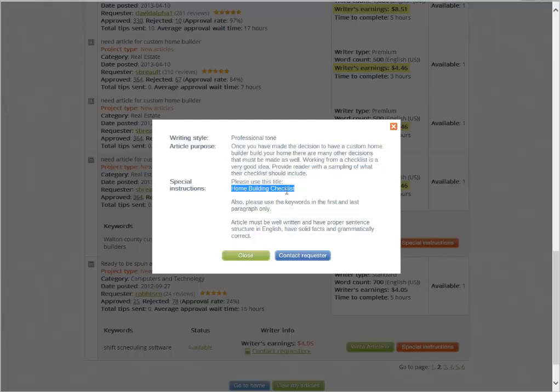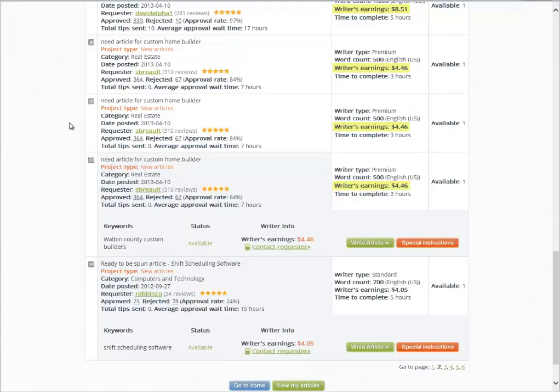This is the title for the article. And that'd be the keyword. It says here, only use the keyword in the first and last paragraphs. So this is the keyword. You would only use that in those two paragraphs, nowhere else. And again, they're saying here, solid facts and grammatically correct, and so on. So just make sure that's okay.